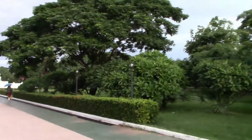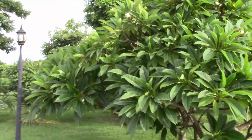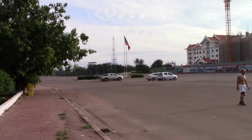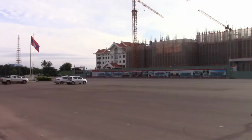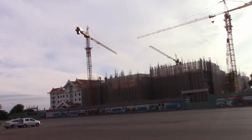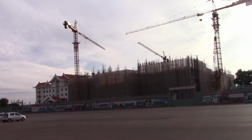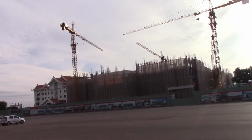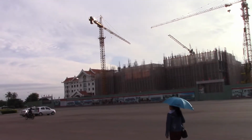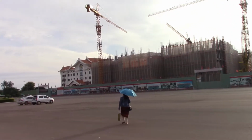And from this cemetery, we can look 180 degrees across this big parking lot. We have giant parking lot, and then you see a big crane, and you can hear the sound of construction. And this building they're working on, it's gonna be something like a Vietnam Laos friendship building. I think the two countries are very close and share a border.